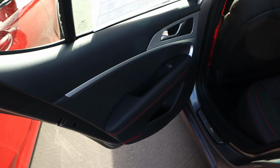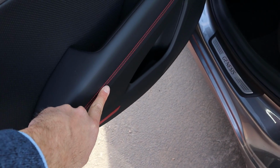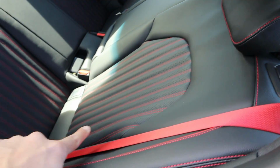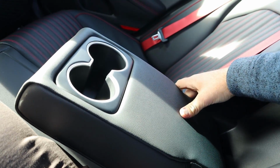Popping inside of the Genesis, you guys can see here with the material use inside, and look at the stitching as well. I think it's really cool design. And then look at these seats, like the red stitching and the red seat belt. And then let's quickly see what space is like in here. So there's your leg room. Looks like I've got some vents, a charging port. This is to move that seat, which is pretty cool. And then here's the headroom back here. And of course, we got a cup holder armrest.